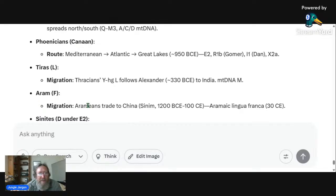So there's Aram, his migration. Arameans had trade all the way to China, Sinim. The Aramaic lingua franca, 30 CE. Oh, 30 CE, that's whatever. Don't worry too much about the dates.